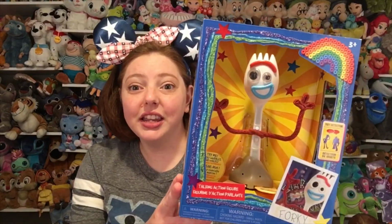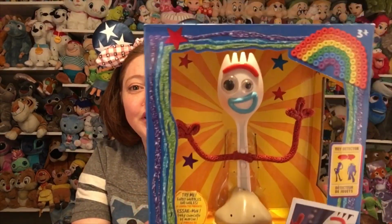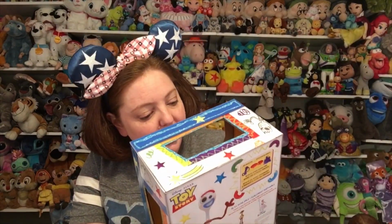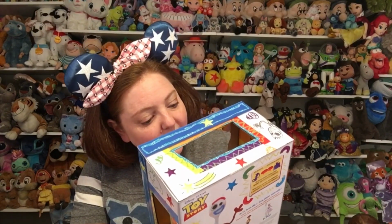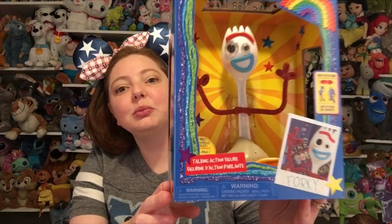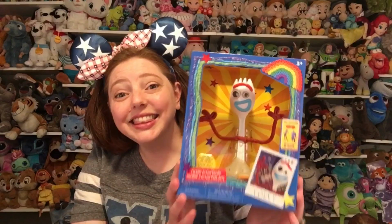So I got Forky. And he is the talking action figure. And he actually walks or waddles or something. Yeah, he wobbles and walks, and he has 11 character phrases, and he interacts with the other characters that are new. So I got this one.